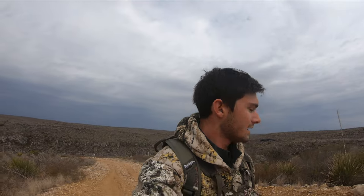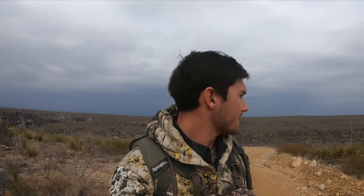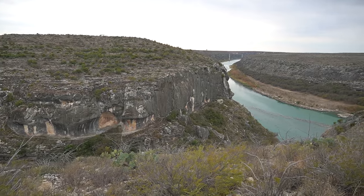We're just doing some exploring right now. This morning we hunted, went back, got some breakfast, took a quick nap, and Carson says we're about to go check out Casper Cave. It's got some cool Indian paintings there that we're gonna go check out, show you guys those, and then after that we'll go see if we can find some more Aoudad.